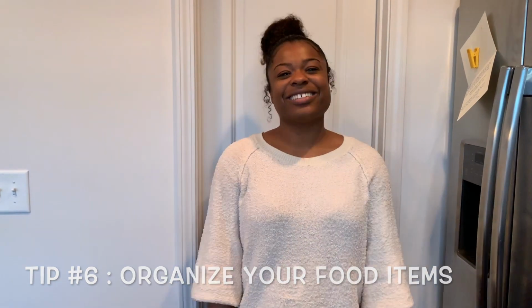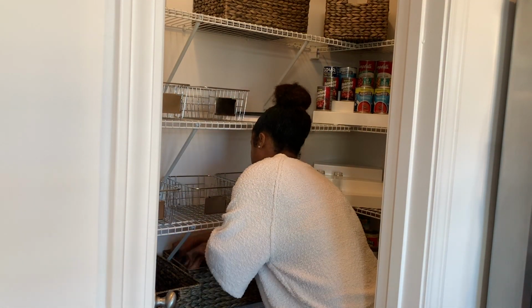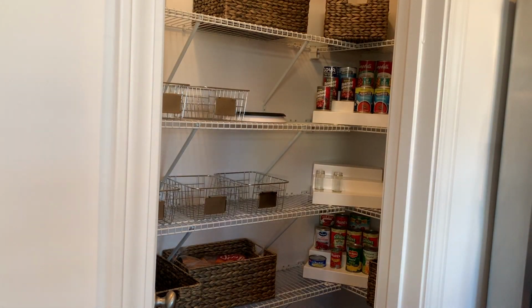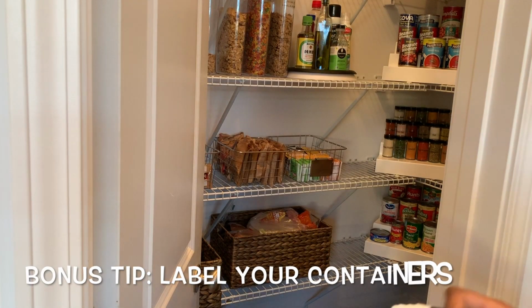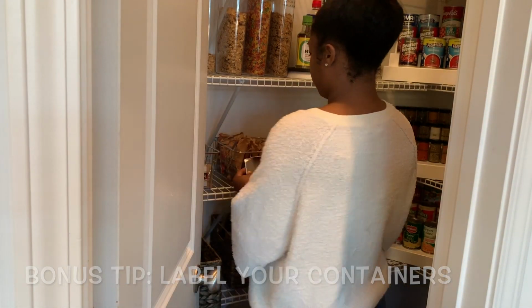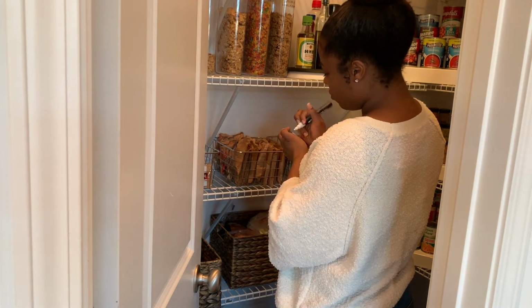And my final tip is to organize. So this is why the food categories in the first tip is super important, because you can use them to figure out how you want to organize your pantry. Also, be sure to label the containers within your pantry. I cannot stress to you how important this is. This way you can keep your pantry organized.